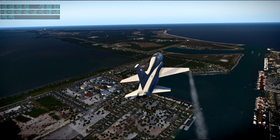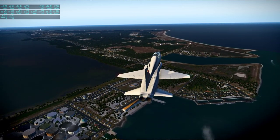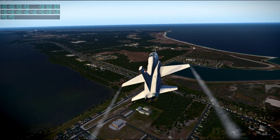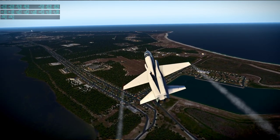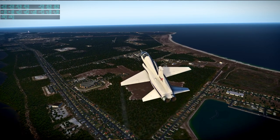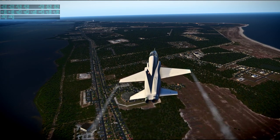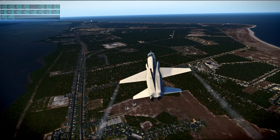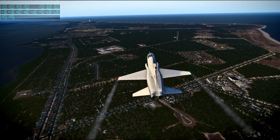Less than 7 minutes now from time of entry into the Earth's atmosphere. Onboard display now shows a velocity of 33,383 feet per second. We'll cover for you guys, and if Jack's got any phone numbers he wants us to call, I'll pass them down. Range to go now 3,271 nautical miles. We're 6 minutes now from time of re-entry in the Earth's atmosphere.